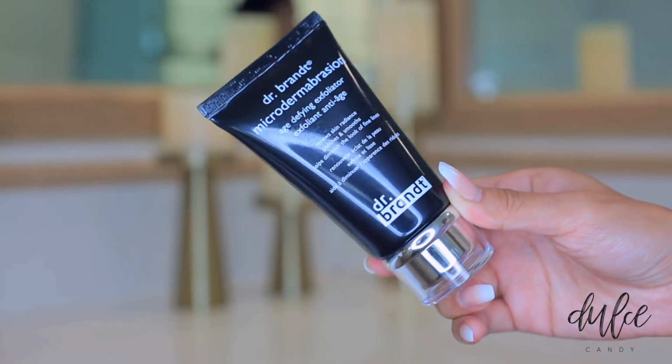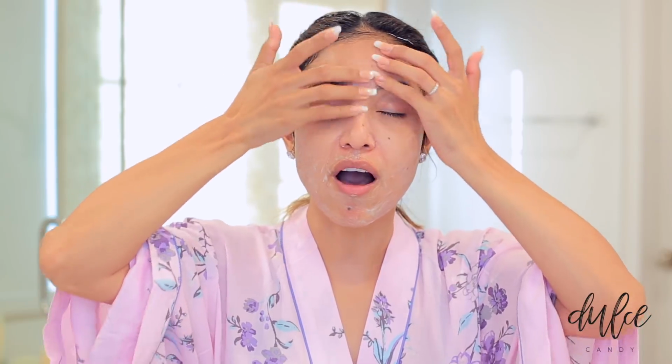This is Dr. Brandt's Micro Dermabrasion. And I have been a huge fan of micro dermabrasion for many years now because it's a very intense exfoliator that really gets rid of all of the dead skin cells that are making your skin appear dull or flaky. Maybe you're putting on makeup now and you're starting to notice that your makeup is not looking radiant anymore. Maybe things are looking dull and not so fresh. This is an exfoliator that is going to remove all of the dead skin cells. It's going to renew your epidermis.